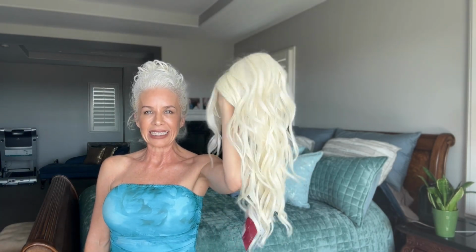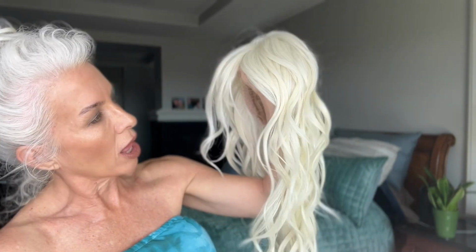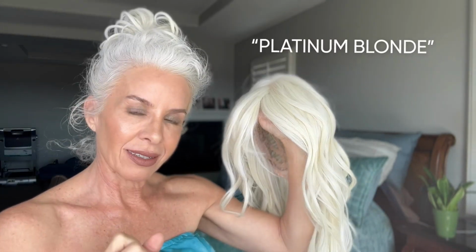I'm gonna step back a little bit. Oh yeah. Just beautiful. So to my eye, I call this platinum for sure, but I would call it platinum blonde, not platinum white. My bio hair is white. And look at the difference. There is a difference. I'm gonna turn the ring light off in a second so you can see it more in natural light. But this is definitely more blonde.